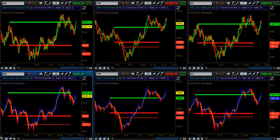Always make sure you have a solid trading plan and never move your stop when placing a trade. Let's jump right into our first three indices, NQ, ES. We'll follow up with another couple and then wrap ourselves around the Russell today.